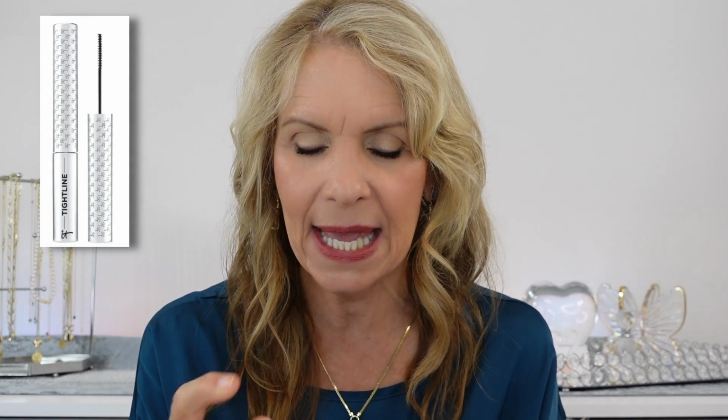Now let's talk about mascara. This is a great dupe for the It Tight line. The brush on the Maybelline Lash Discovery is not as tiny. I do love that It Tiny brush, but I think it's $28 for the It Tight line. The Maybelline Lash Discovery is $7.99.